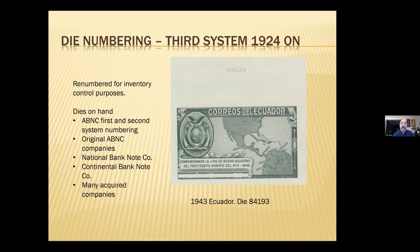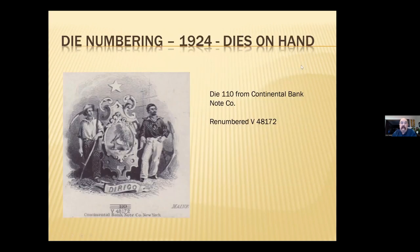And it's a big advantage to have this giant stock of dies on hand that you can use to create new things from. So you don't have to reinvent the wheel. And that's why you did it. And so when you did it, they scratched out the old numbers and put on the new numbers down at the bottom. So this one, since this was a vignette, they used the prefix V, and since it was on hand, it got a number under 50,000. So this was what happened with one Continental Banknote Company die.